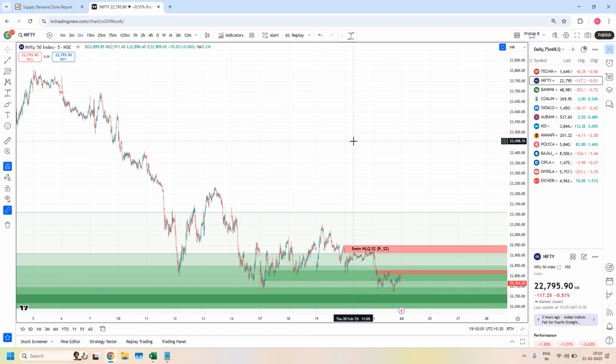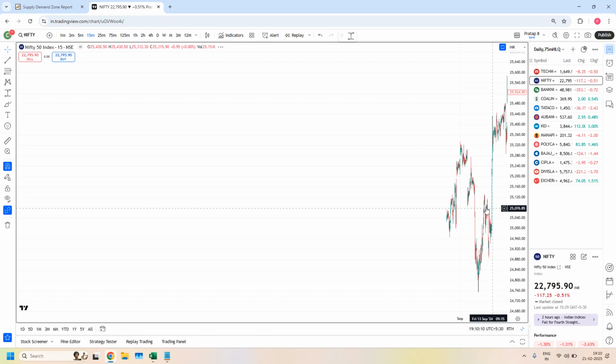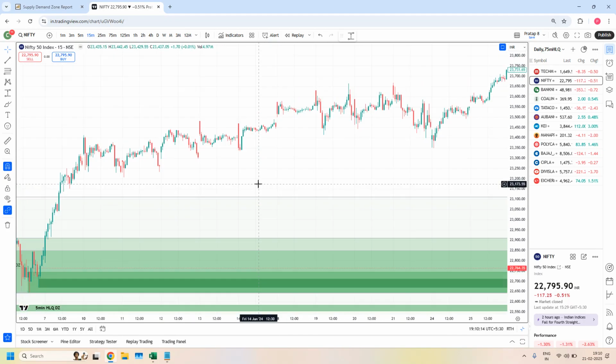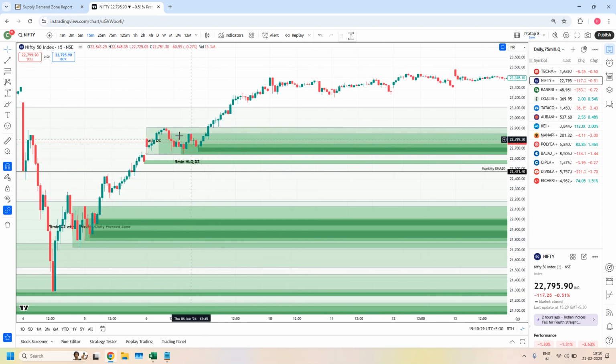Okay, this is about it, but one more thing, below this zone, a 5-minute zone is available. Let me go to 15 minutes. There is a 5-minute high liquidity zone below this daily demand zone. Below this daily demand zone, there is a 5-minute high liquidity zone. Maybe it may act as a trap for this daily demand zone. This daily demand zone is there inside the monthly demand zone.